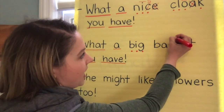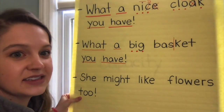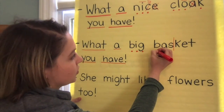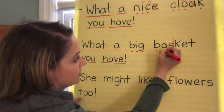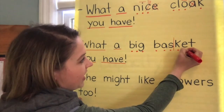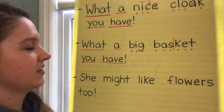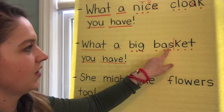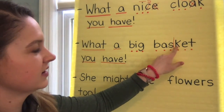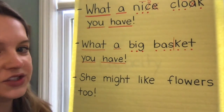This is a word that I think we should chunk in half because it has 6 sounds in it, and 6 is a little bit too tricky for stretching. So what you can do is you can stretch the beginning and then stretch the end in 2 chunks and then put it back together. So start with the beginning, stretch it out. Now do the end, stretch it out, and chunk it back together. Let's try that together too.